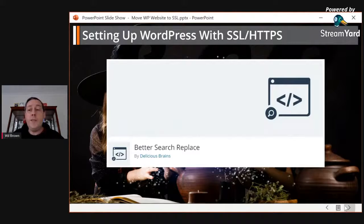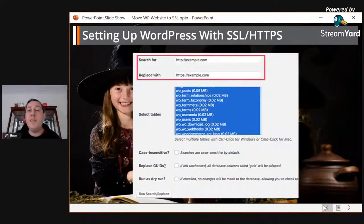So how to use it? Once you've got that installed, you go to the settings page, and right at the top of the settings, you basically want to put your search for as your old HTTP URL in WordPress. And then to replace, you want to put that with the HTTPS. Then make sure you select all the tables and then just click on Run Search and Replace. And that's going to look through all the WordPress tables, finding that search string, the HTTP, and it'll change it to the HTTPS properly and correctly.